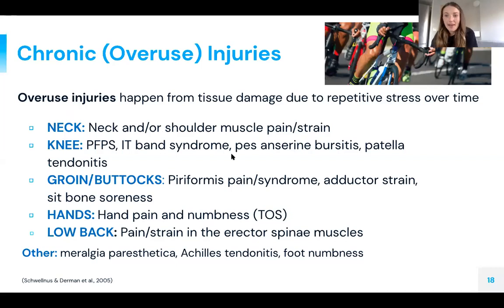Okay. And now chronic or overuse injuries. These are the ones we see more commonly. And these are from tissue damage. These essentially are tissue damage because of repetitive stress. And so we see this a lot in clients that are running or cycling, because it basically is the same motion over and over again. And we are able to do it for long periods of time.